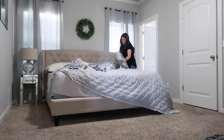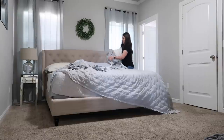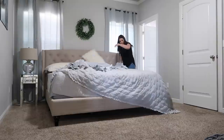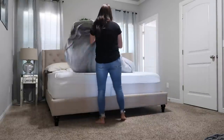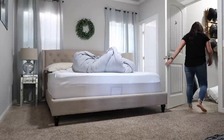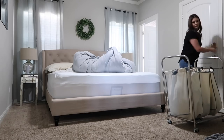I just sleep so much better when my sheets are clean and they have that nice scent from the laundry softener. So if you're not sleeping well, I highly suggest you rip off all those sheets and shams and pillow cushions, all of that, and get them nice and clean. I promise you will sleep so much better the night that you do that.